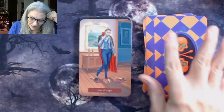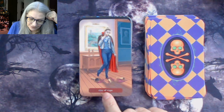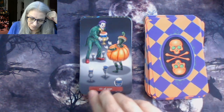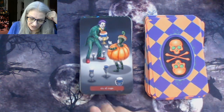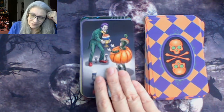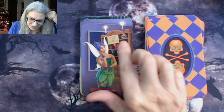And then Five of Cups. Oh dear, I have spilled all these cups. Interesting. Six. Here, little child, have a cupcake. Would you trust him? Here's the Seven. Pick your poison, it says.